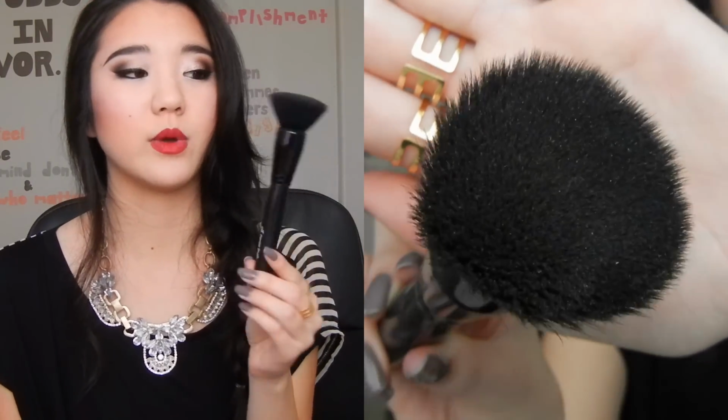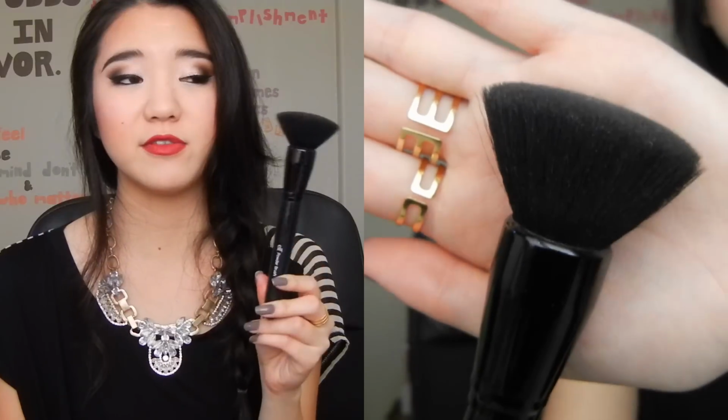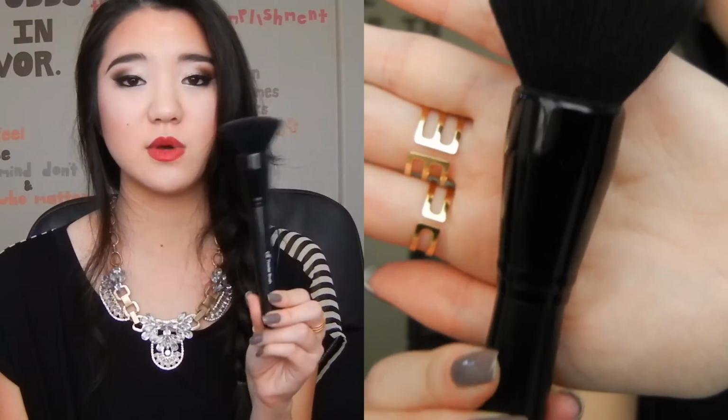The next brush is the e.l.f. powder brush. It is a flat top, if you can see that one right here. What I have to say about this one is it's definitely, for me, a multi-purpose brush. I do own two of these, and this one I happen to use for bronzer every day, but I do have another one that I use for tinted moisturizer that I actually prefer to use over my Sigma brush when I use tinted moisturizer specifically. I'm not exactly sure why, but it somehow works better for me.